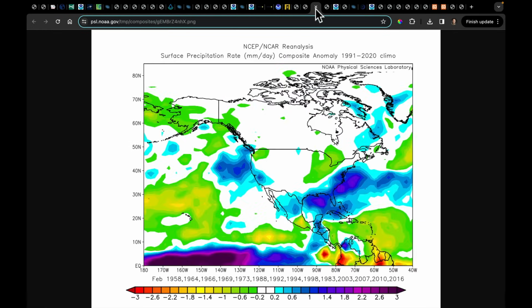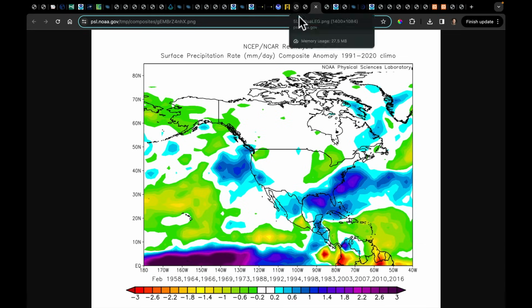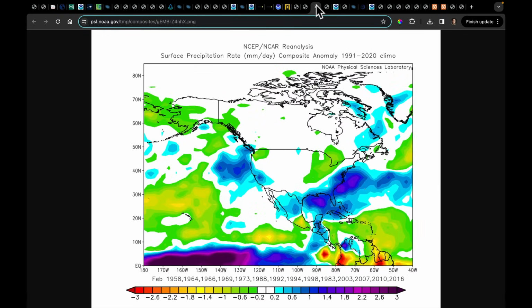So what do you end up getting out of that? You end up getting your wet conditions showing up in blue into California in the southwest, or from southern Texas up the east coast, and you leave this area drier and that area drier. And I just showed you kind of what that looks like. You come back to the European model, a longer range outlook, and what do we have? For February, drier, drier, wetter, wetter. Almost looks exactly like what happened in that pattern.